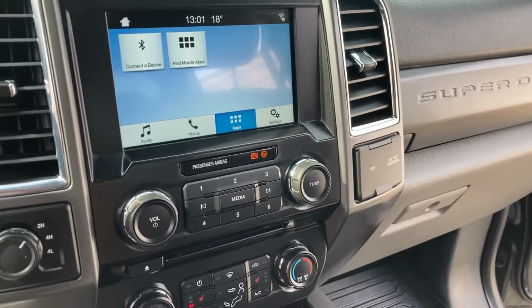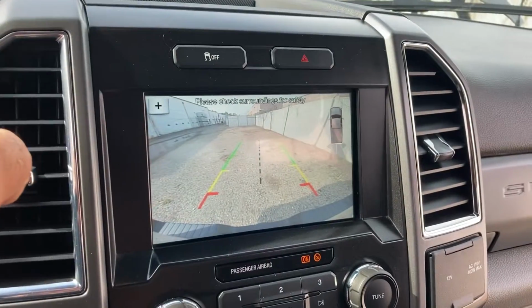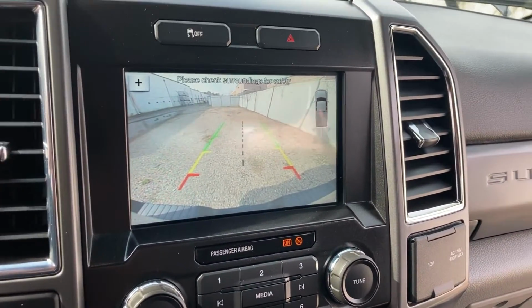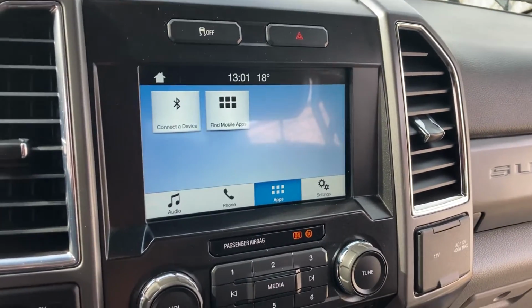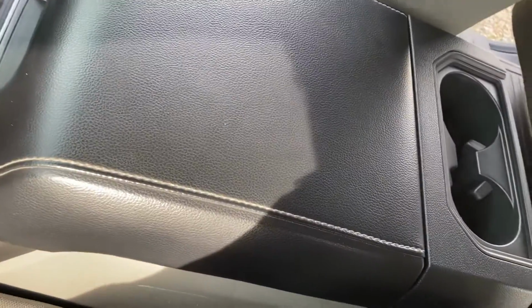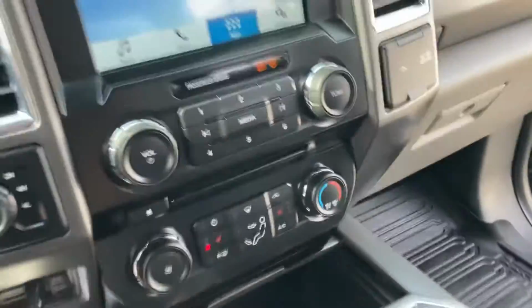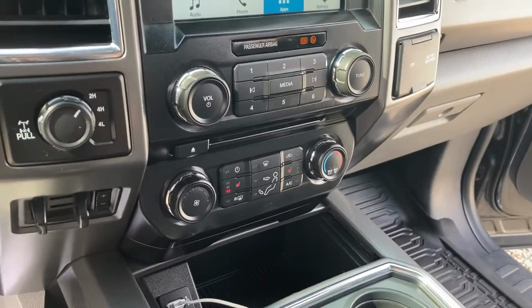Let me see what else I can tell you. Oh, here, one more time. Reverse camera, off-road switch. That's about it. Armrest is in real nice and clean shape. Floor mats are in good shape. There's no rips or tears in them.